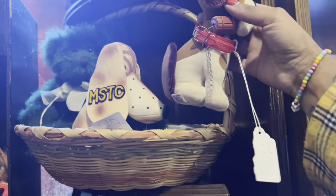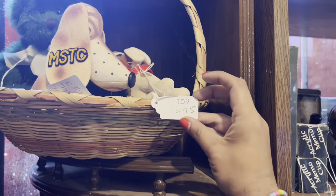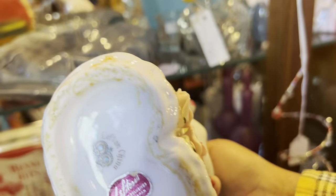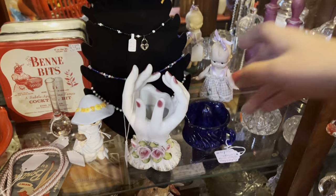Got a Dream Pets in here. Those have not been selling well for me. How much is this one? $10, yeah. And one of these left in hand planters. I think those are so pretty. 25 firm. That's about what I get for that after fees.